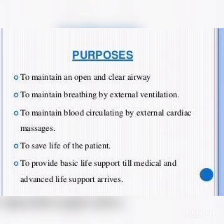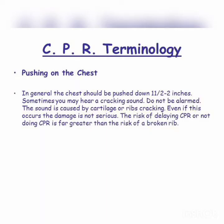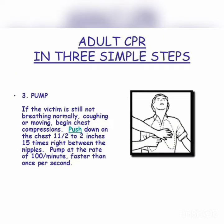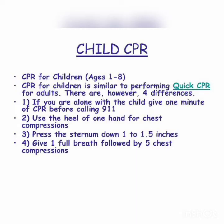The actions that make up BLS try to prevent or slow the damage until the cause of the problem can be corrected. Basic life support improves a person's chance of surviving until advanced care becomes available. Taking the right action quickly and confidently can make the difference between life and death for a person dealing with cardiac arrest.